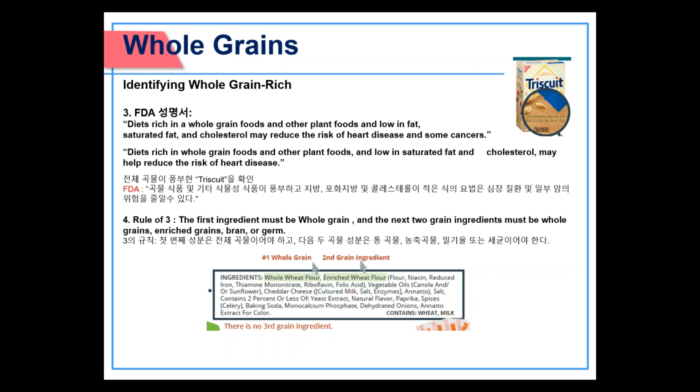4. The rule of 3. The first ingredient must be whole grain, the next 2 grain ingredients must be whole grains, enriched grains, bran, or germ.